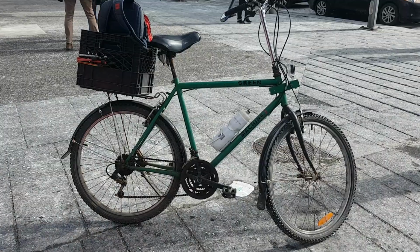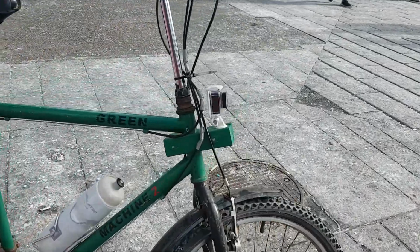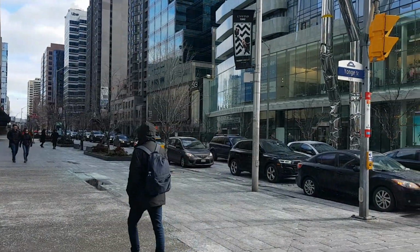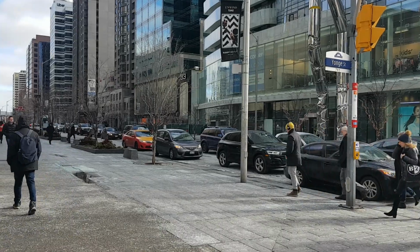Alright, so today is Sunday, January 12th, 2020, and I'm standing here at the intersection of Yonge and Bloor in Toronto, Ontario, Canada. On the front of my bicycle I have an action camera mounted, and in this video I'm going to be riding in the east direction along Bloor and giving a tour of Bloor St East.